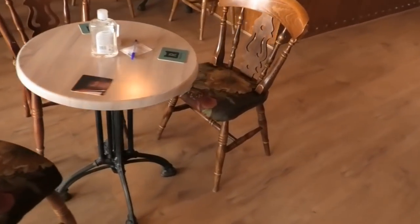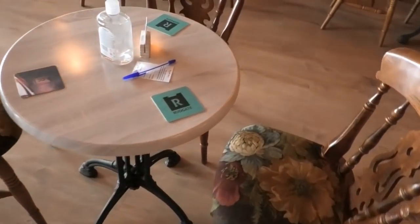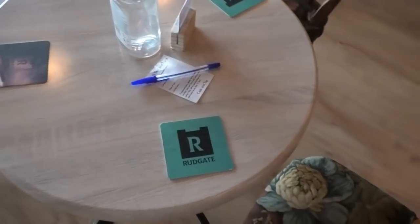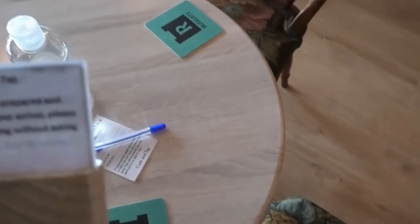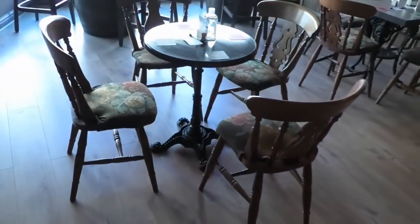Now I'm just going to use this table and chairs here to show you that everything has been thought of. Every table has its own hand sanitizer with a pen and paper, so you can put your name and address in for that test and trace. Also here is this card, which will tell you that this table, which is now your table, has been washed and cleaned and properly prepared. Now there's quite a lot to tell you, so I'm not going to rush this, I'm going to take my time.